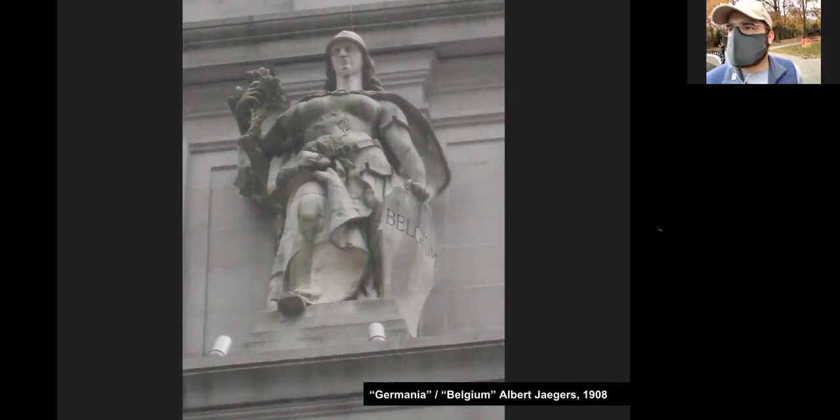And so this was carved by a sculptor named Albert Jägers. And if you look at the shield, what you can see is that it says Belgium. So in 1917, the city ordered that a stonemason go up there and turn Germania into Belgium. So Belgium is now supposed to be one of the great trading nations of the world.